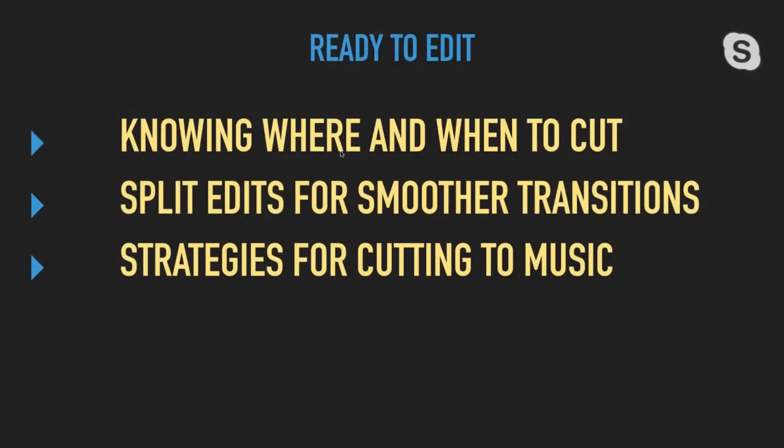So don't just zoom in and stop the camera, okay? Zoom in and hold. Or zoom out and hold. As a matter of fact, you should hold at the beginning and the end of a zoom or a pan. It will give you a lot more latitude, and you'll appreciate that when you're editing. So, okay, let's get ready to hop into Premiere. These are the things we're going to cover, and let's talk about knowing where and when to cut.